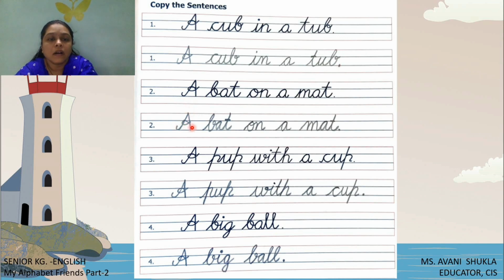Now here we have a bat, space, on, space, a, space, mat, and very important, full stop. So a bat on a mat. You have to copy the same sentence, whatever ma'am has given, with the proper space and the capital letter first and the full stop at the end.